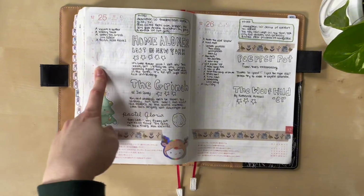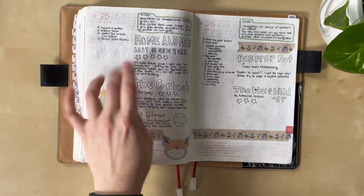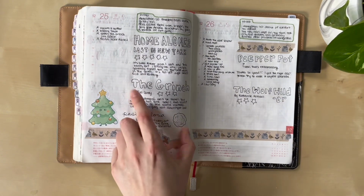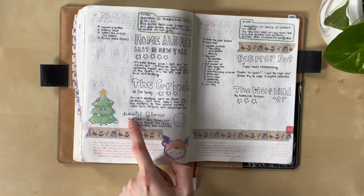And then on the 25th, Christmas Day, we stayed at home and we watched Home Alone 2, Lost in New York, and The Grinch with Jim Carrey. And I also went to the local bakery and I got a pastel Gloria.